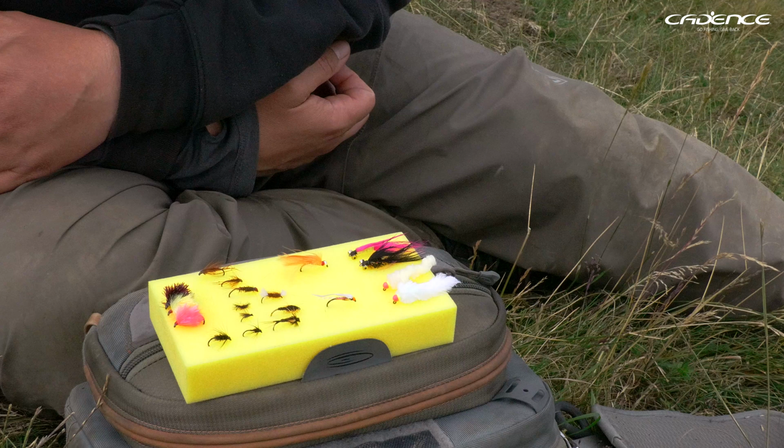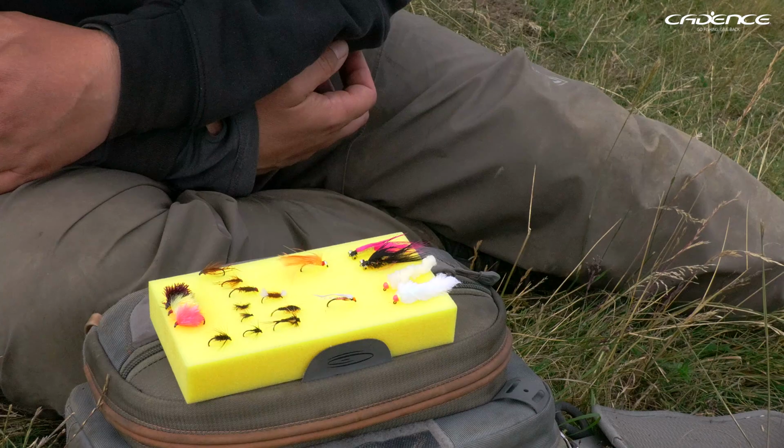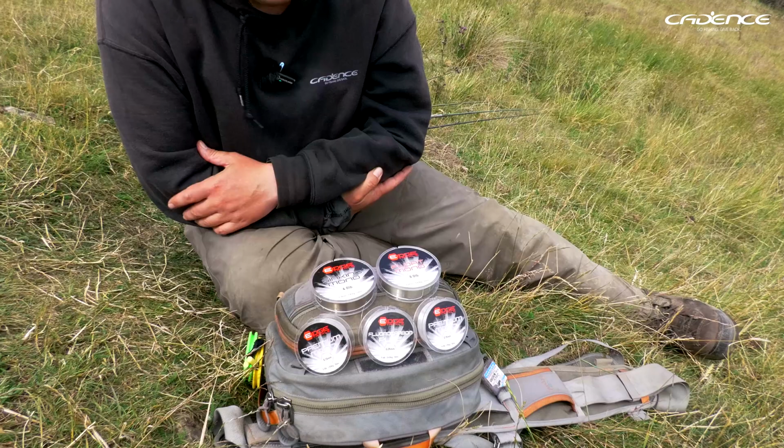But hopefully that's a good run through of all the flies we've used. So just a quick minute on the lines that we've been using today. Most of the time, if I'm fishing with small lures or droppers, I'll use the Edge Pure Fluorocarbon.